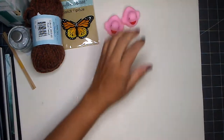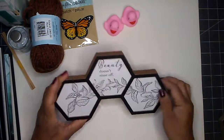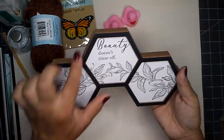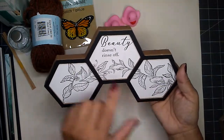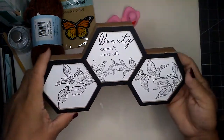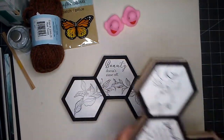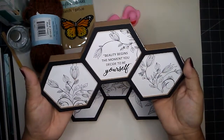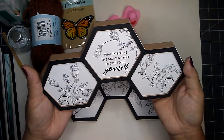And the last two items I picked up are these. Look at this, how cute. This is the first time I've seen this. It's like a honeycomb pattern, and it's got some leaves going through, and it says, "Beauty doesn't rinse off." How adorable. So I found it in this one with the beauty, and then I found it in this one. This one is, "Beauty begins the moment you decide to be yourself."